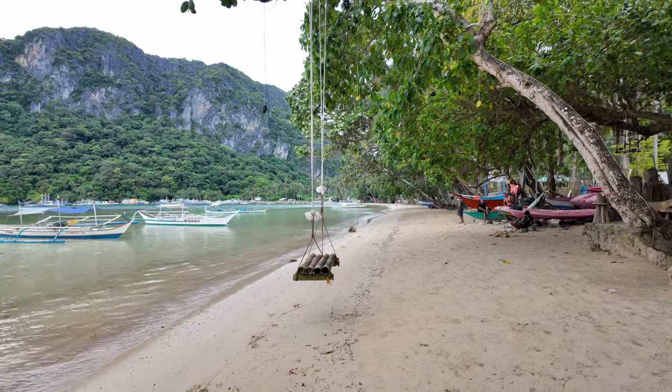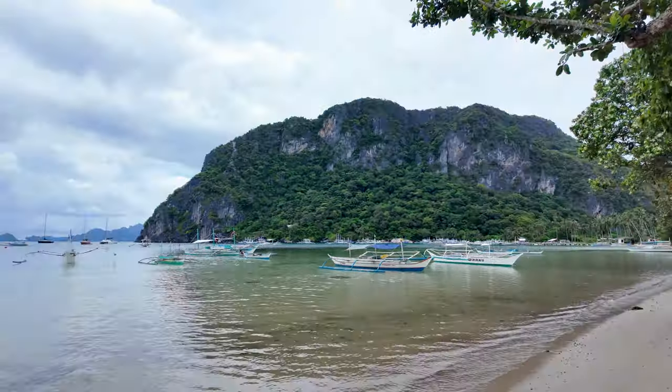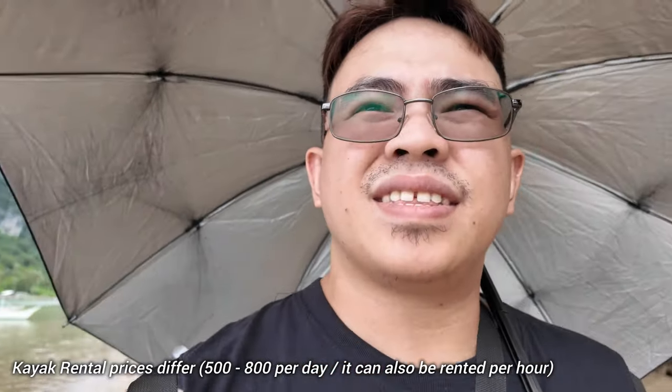Yeah, they have a swing here, exclusive for this club here, or restaurant. So we asked around, and their tandem kayak is 500 for the whole day. And they recommend it during the sunset, but it's been raining so far, so I don't know if there will be a good sunset, so maybe we'll go for the morning instead.